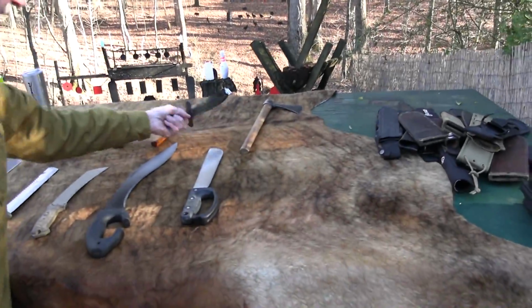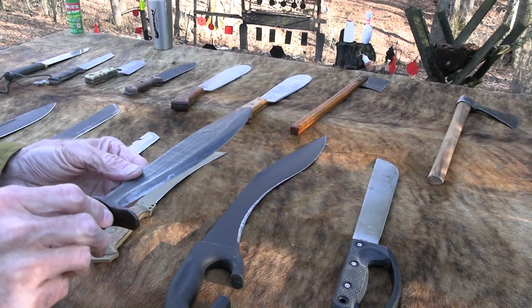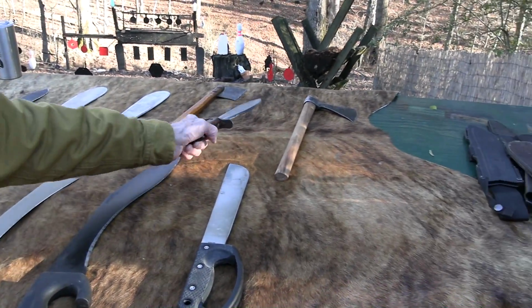This I brought out because I remember carrying that occasionally, but I don't use that too much for cutting. That's a 1905 military bayonet. I don't think y'all have seen that maybe, so I thought I'd bring it out.